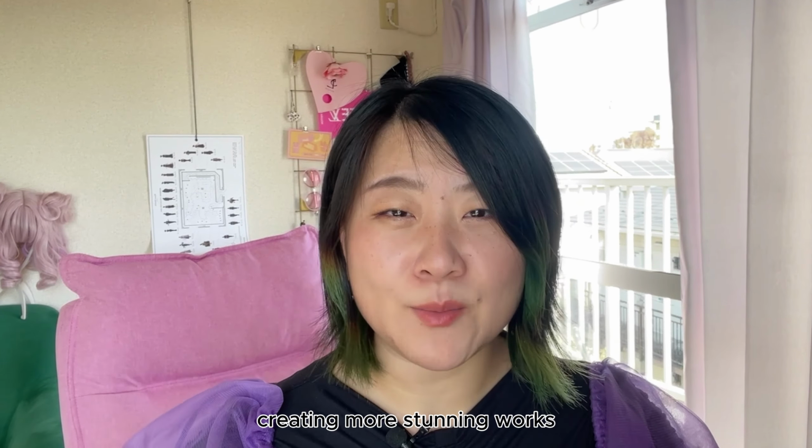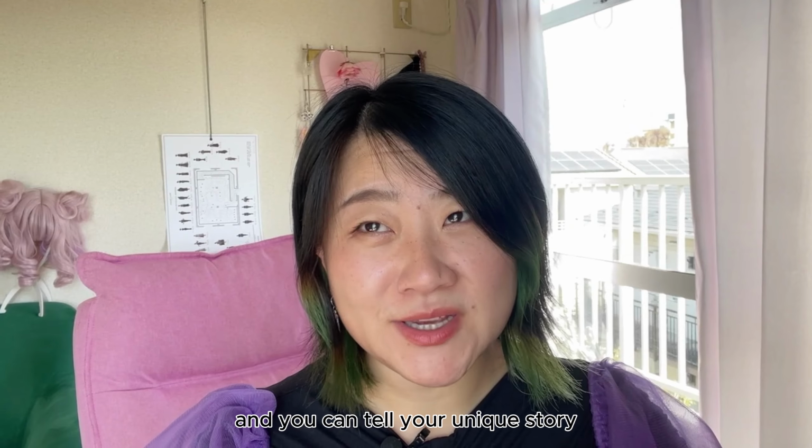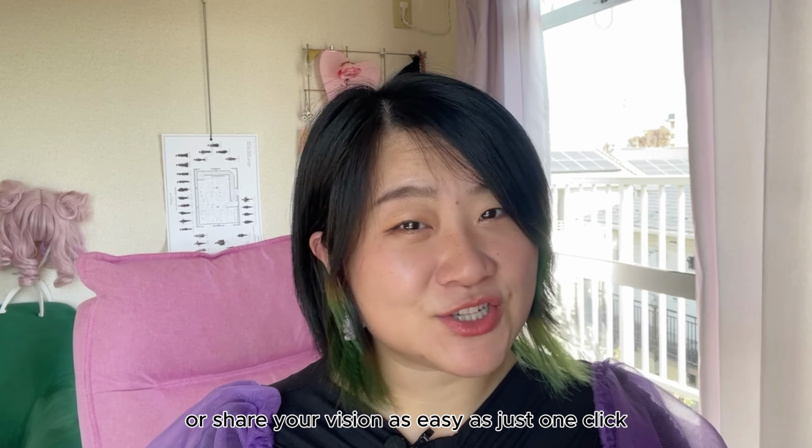Because of the vision of each designer, each creator, or someone like you who dreamed to become a designer, but it's hard to get your vision there. Maybe eventually technology can change the fashion trajectory, and you can tell your unique story or share your vision as easy as just one click.